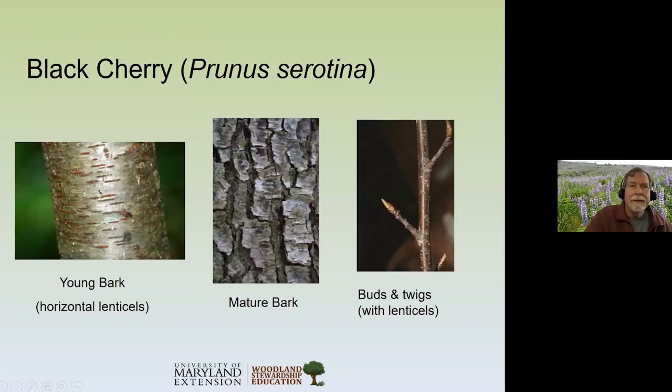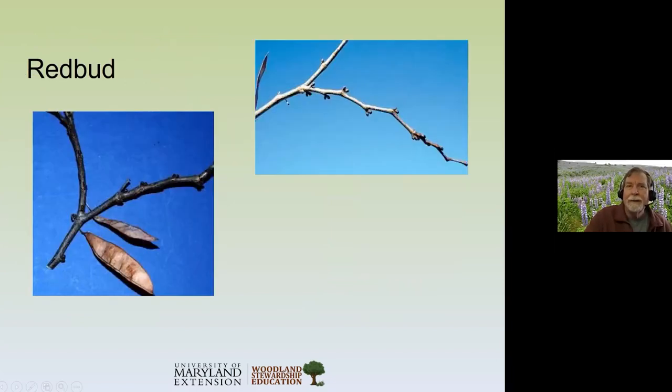Black cherry, young bark with the big prominent lenticels, breaks up as it becomes more mature. And then you have buds and twigs like this, a kind of pointy bud on there. I'm just going to skip through a couple because in the interest of time, we're getting close here. Redbud has an angled look to it, the way the branches go one way and then the other. Of course, it has characteristic fruits, and it's more of a large shrub, not a tree. It has purple flowers in the spring, and heart-shaped leaves.